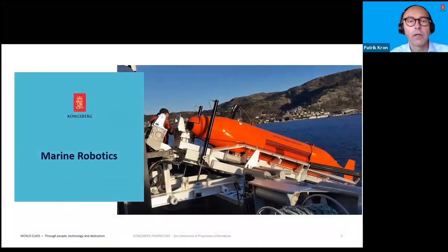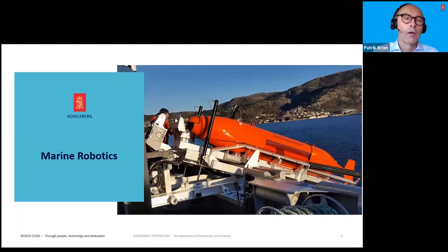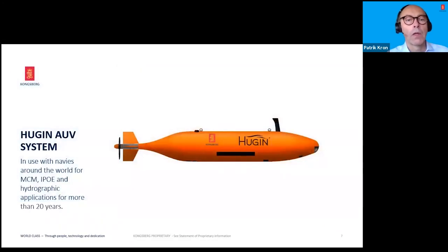In the picture, you can see Hugin being launched from the stern of a Navy ship. Hugin is Kongsberg's autonomous underwater vehicle. Hugin provides an important part of underwater missions due to fully configured mission modules. Hugin can be an organic part of the surface vessel or installed as a containerized option on board the ship. The Hugin system has been in use with navies for more than 20 years.